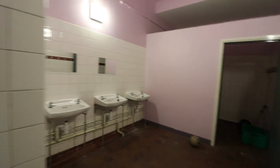So we've got the bathroom down in the gym area. We're going to head down here. Apologies, the ISO might be a bit high, so it could be a little bit grainy. But hopefully, yeah, this bit's a bit lighter.